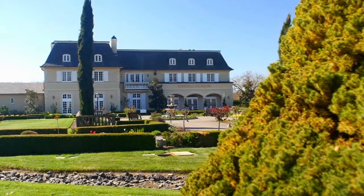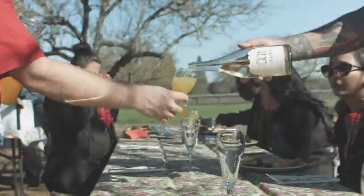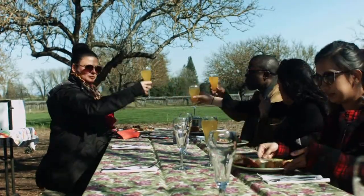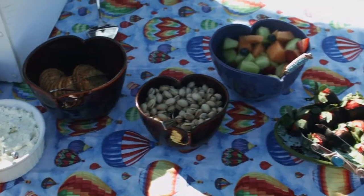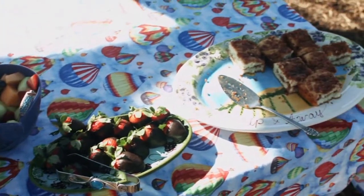Back on the ground, Up and Away has one more treat. Every adventurer is treated to a champagne brunch following the ride. Full of local goodies, you'll raise a glass to the sky in celebration of the day's wonderful outing. After we get the people back in the van and the balloon packed up, we head over to Kendall Jackson to have brunch in their walnut tree garden.